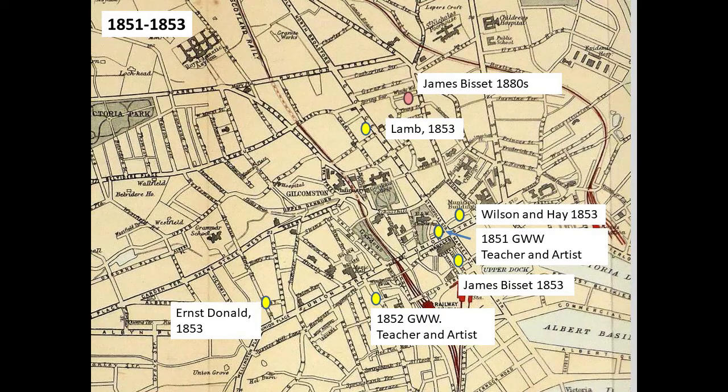Another photographer riding on the coattails of the exhibition in 1853 was James Bissett. He was only 23 when he set up a studio on Exchange Street near the Market Hall and the Mechanics Institute, which in themselves were close to the train station and the harbour. His business focused on the cheaper end of the market for portrait photographs, surviving well into the 1880s and ending up on Young Street further north.